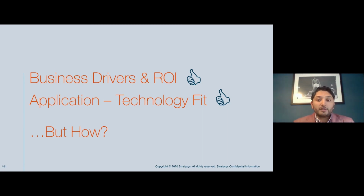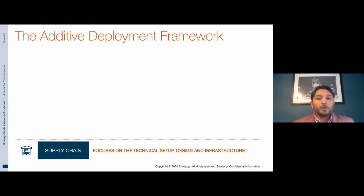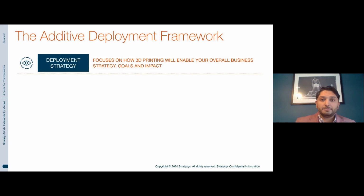So now that we've talked about the why and the what, let me take us home and talk about the how. How do we determine success? How do we deploy this technology into an organization? Like most new technologies, most of our customers go straight on focusing on the supply chain. They focus on getting the technology in-house, in our case, the machines, the materials, and setting up the infrastructure. But this is often the fatal flaw of deployment and adoption.